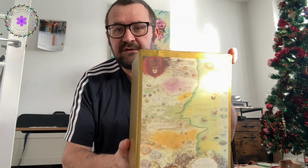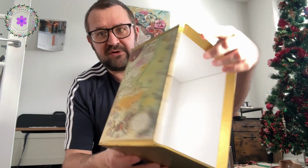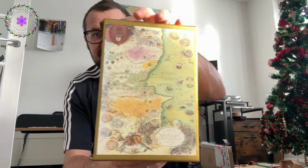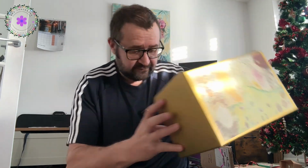Weren't cheap, got to admit, but it comes in this lovely presentation bookcase or book holder with the maps of Narnia on it. And it's come really, really well presented. Really clean, second-hand copies. So I had it in order. Now it's no longer in order. That is a fail on my part.